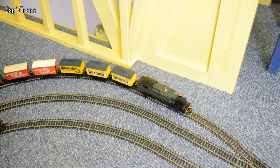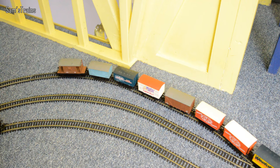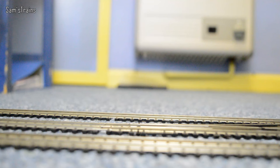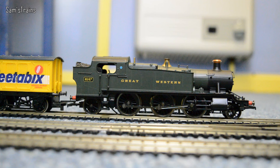So yeah, here we go then, the last loco of the day. Try and keep it steady. There we go. Try and get her in shot again. There we go. Is that in? Yep, just about. So there she is then, the 2-6-2. Lovely 6100 class. And this one is absolutely really, really heavy. It is a Hornby one, but it's quite old, I think. I think it's 10 years old or perhaps a little bit more. And it's not the quietest of runners, but it's certainly a very, very powerful little loco.